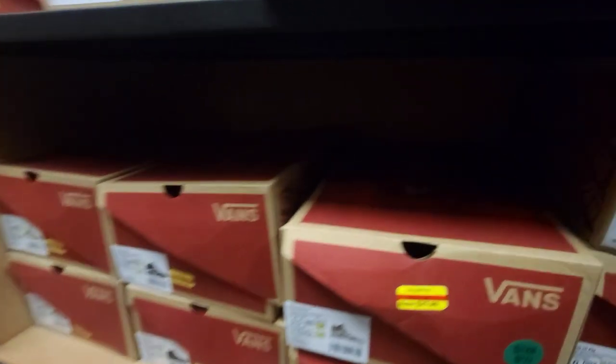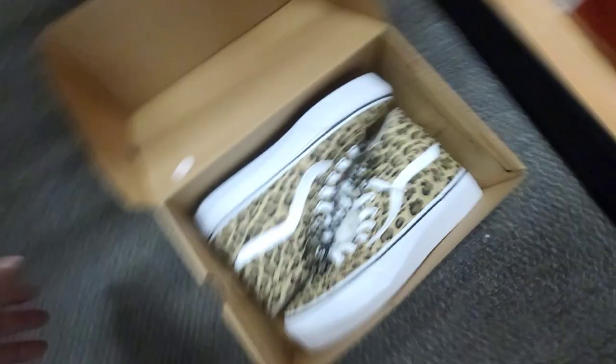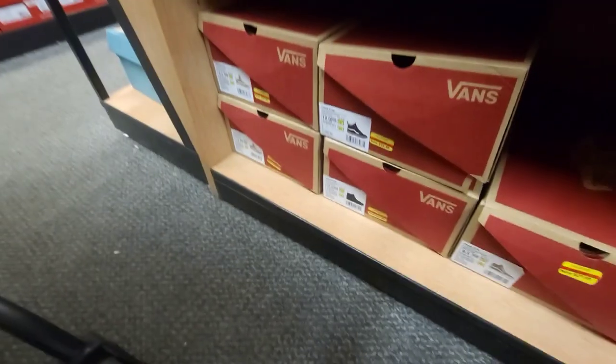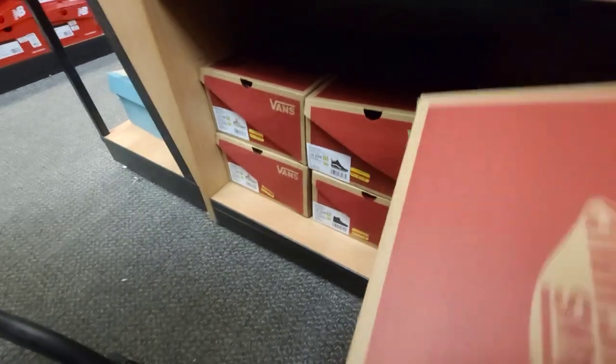I was in heaven over here in this section. These are all about me. Look at those cheetah print shoes. I mean, you could have one of every one of them, and you'd be set for quite a long time. They did have a good selection of men's, women's, and kids' shoes.